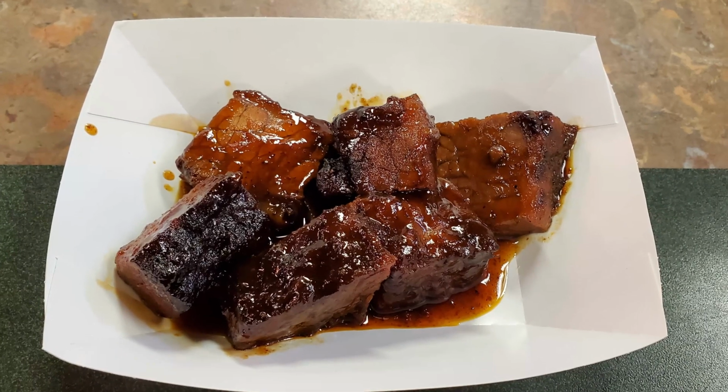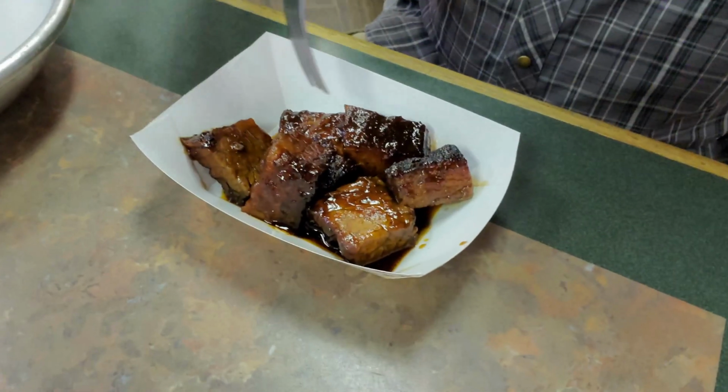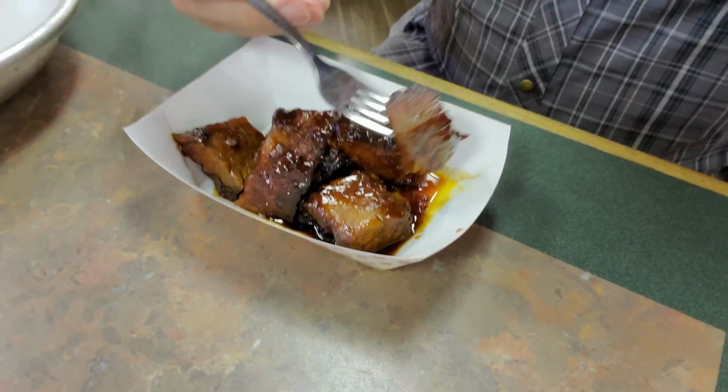And now it's time for the burnt ends, or they call them burnt tips on the menu here. And these look beautiful. Oh yes, these things look really nice. So check this out. They're all perfectly cooked. They look amazing. They smell fantastic.